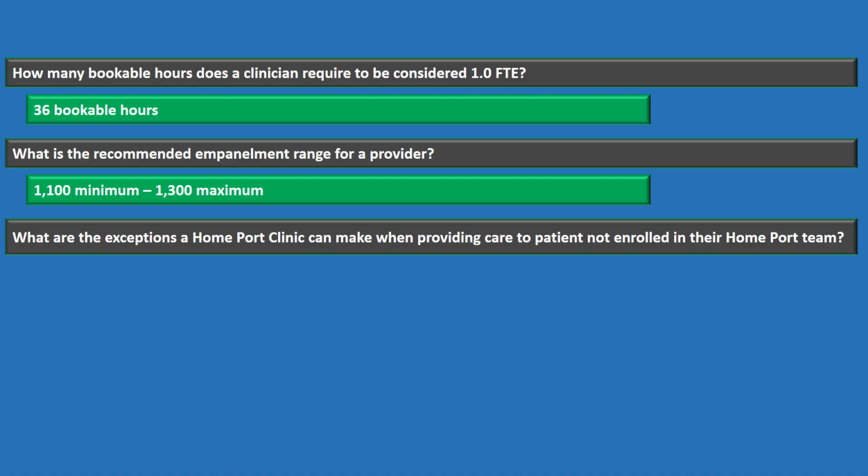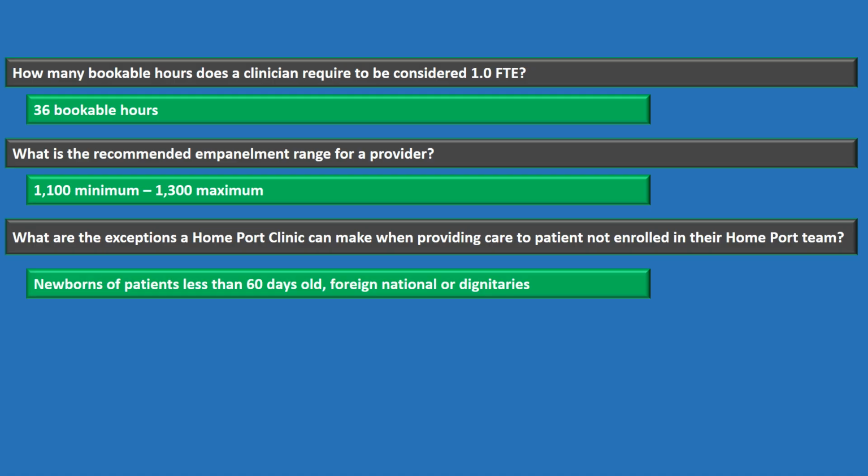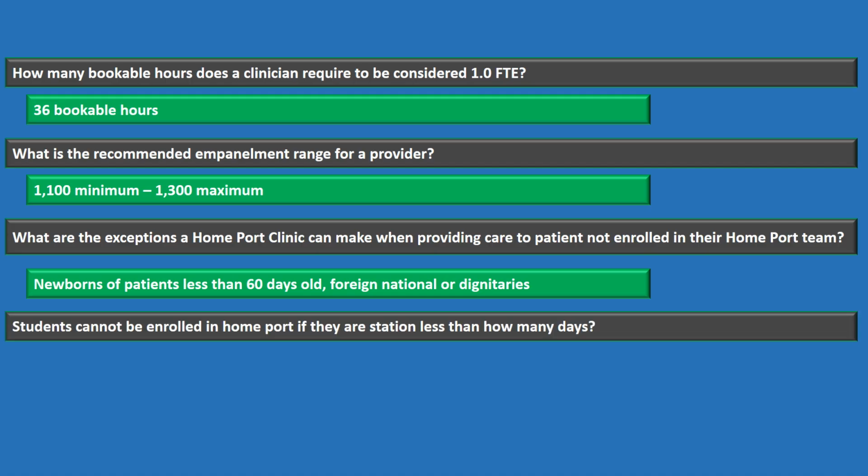What are the exceptions a home port clinic can make when providing care to patients not enrolled in their home port team? So your empaneled patients have to be enrolled. You're not supposed to see anybody outside the empaneled patients, with a couple exceptions. And those exceptions are newborns of patients less than 60 days old, right? And then foreign nationals or dignitaries.